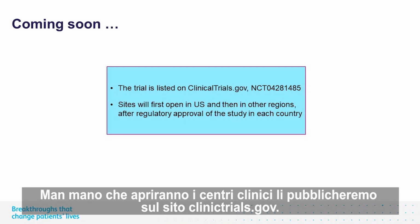Sometimes some of those processes are things we don't have a lot of control over. And these days with the coronavirus, we have even less control than usual. So sometimes things happen where we've identified a site that we think is going to be really great, but they're never really able to open. So we want to make sure that we don't announce our sites until they're really ready to enroll patients. So as they become open, we'll be posting them on the clinicaltrials.gov site.